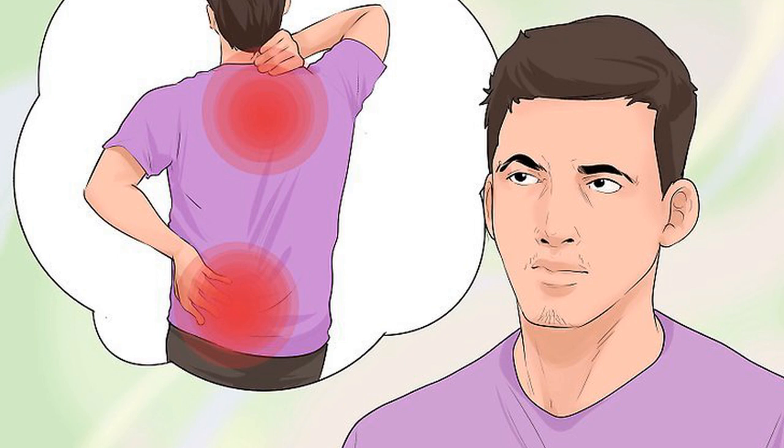Press gently along your spine with your fingers, starting with the lower back and moving upwards. You may need someone to help you do this. Some areas of the spine are difficult to get to.